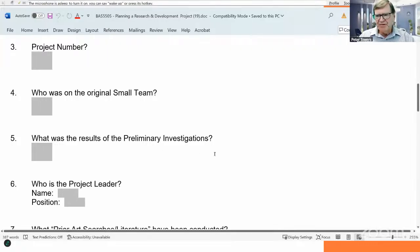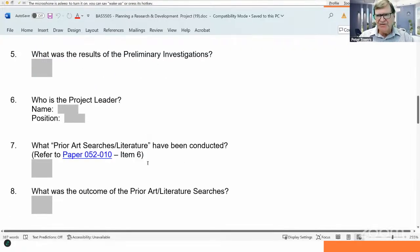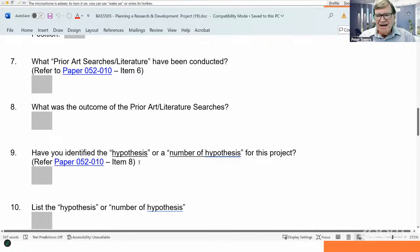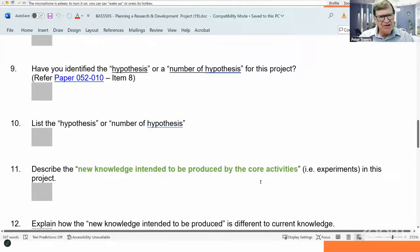What was the result of the preliminary investigations? Who's the project leader? What prior art searches have been conducted? We're going to talk about that. What was the outcome of the prior art searches? Have we found that we can't find anyone else in the world that's got a patent on this product? They need to develop hypothesis or hypotheses. What were they? You know, what are we attempting to prove? Yes or no? That's the number. Describe the new knowledge intended to be produced.